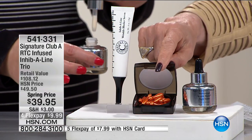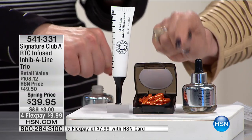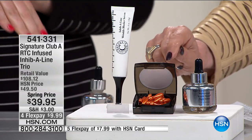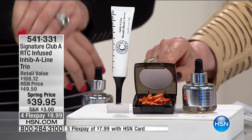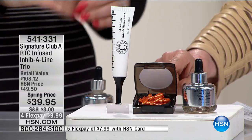Then your day capsules. These vitamin C capsules are the workhorse of the entire kit. And each capsule is like an individual jar of cream. You are going to get a carry-along amount in this.